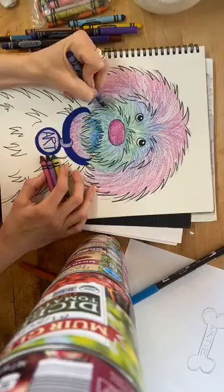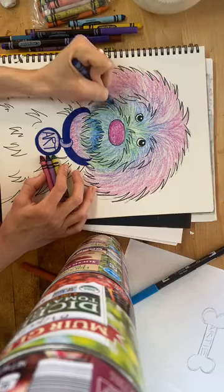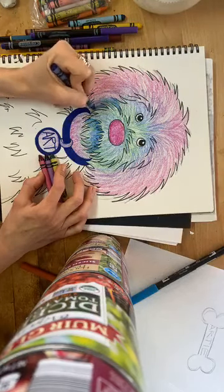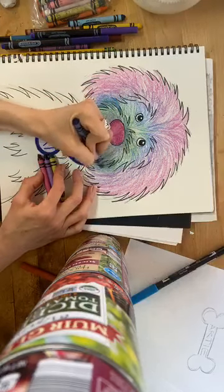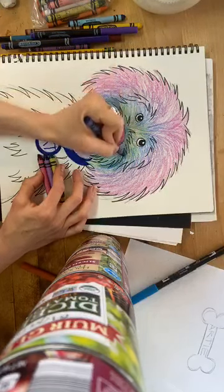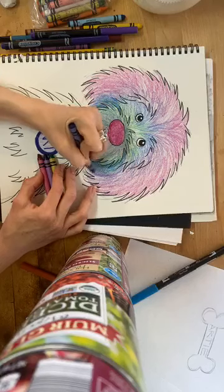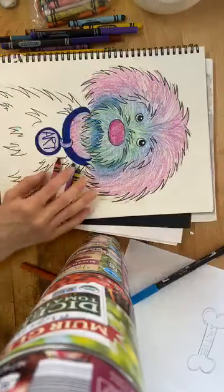Now, right around his face, too. So, I'm gonna stick with my blue here. Right around his face. His nose, his muzzle. Give him a little bit of shadow there. And same thing this side. Just popping it out. And that's all you really want to do. You just want to make it pop. You just want to take it a little step further and just make his body, or his face, start to pop off the page.